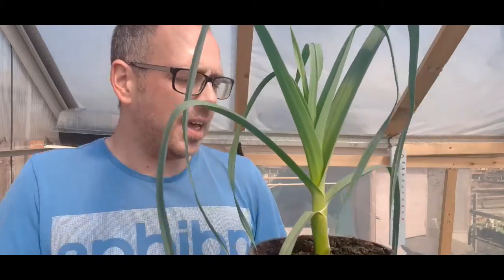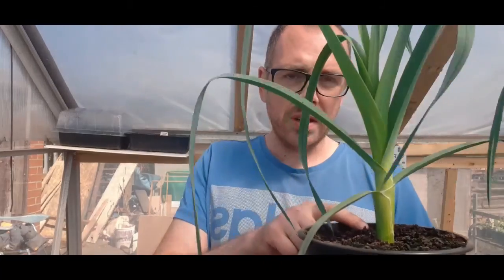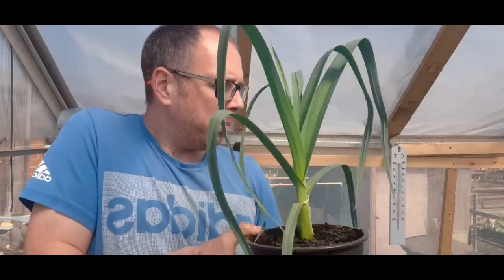I spray them all the time. They're doing much better than the ones outside. So I will be putting these in buckets and stuff like that and keeping some of them in the pond tunnel and some in the greenhouse. And I will be putting some directly outside into the ground.